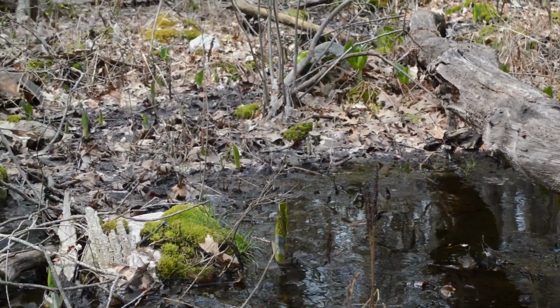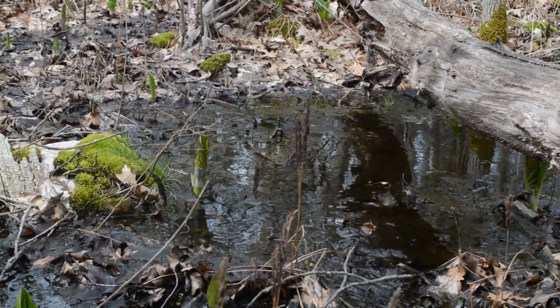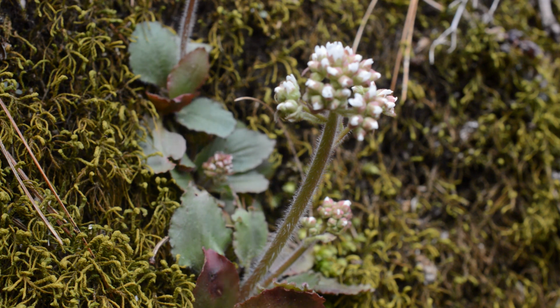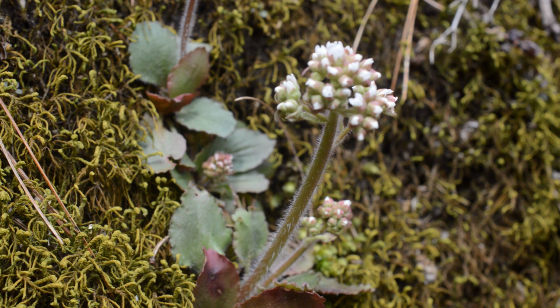Let's go look at two more things, and then I want to say I can get out of here. Like I said, a lot of this is either review or it's going to be stuff that I'll be covering more in depth as the season progresses. So here's a plant in a family I'm trying to do more coverage on this year, but I'm going to come back when this is in bloom. It's not in bloom right now. This is Micranthes virginiensis, the early saxifrage. And this is a real interesting plant, and I will get more in depth. I just want to show it to you now in bud.